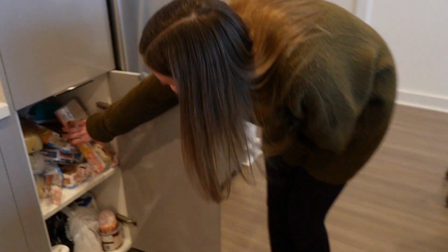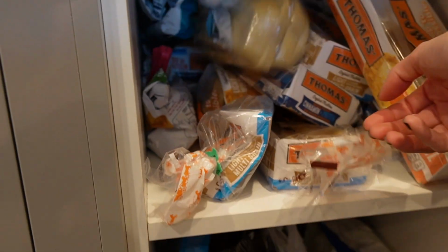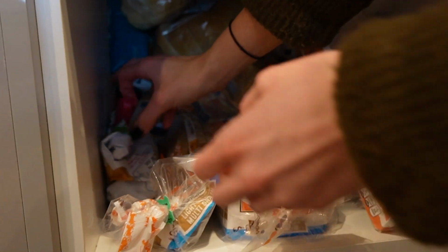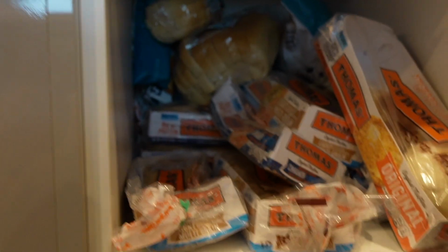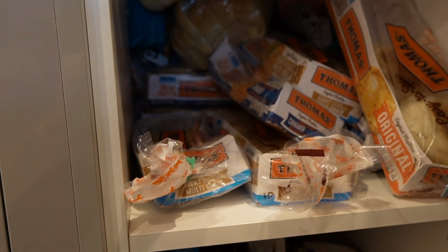Can you just come look at how many English muffins I have in here? This is outrageous. They're more in the back. Get them in the back. Okay, so anyways, let us see all the English muffins. Oh my God, how many English muffins do you have? Watch out, move your hand, stop fidgeting. 1, 2, 3, 4, 5, 6, 7. How many English muffins do you have? Just buy one, get one. Oh my God. Anyways, okay.